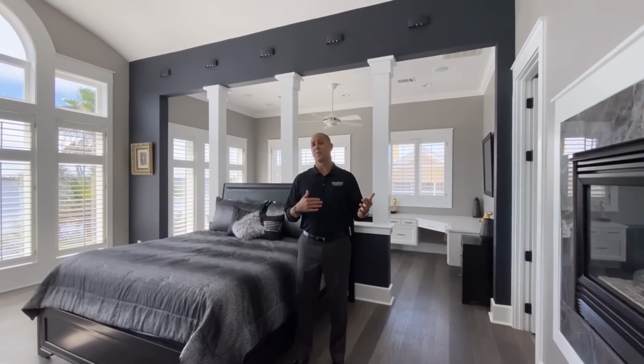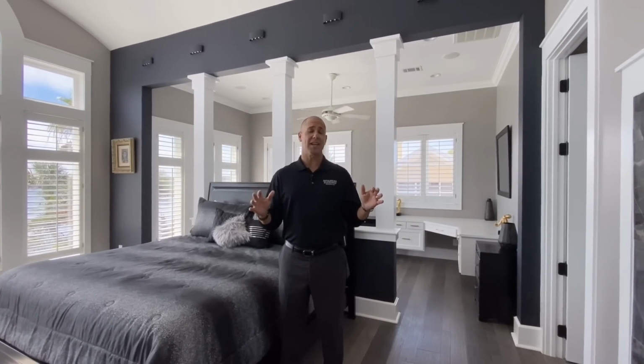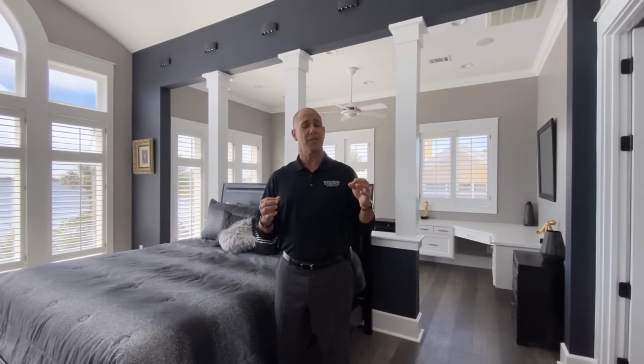All right, you've seen some of the main entertaining areas. Now let's take a look at the bedrooms and the bathrooms. Just as nice, plenty of space in the bedrooms, loads of room in the bathrooms, elevated materials. Let's go walk around.